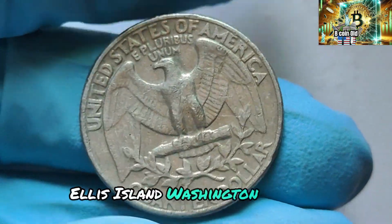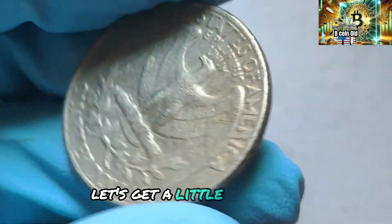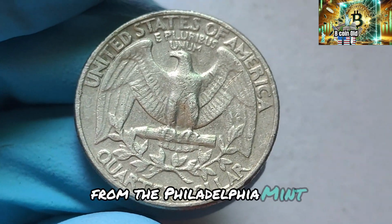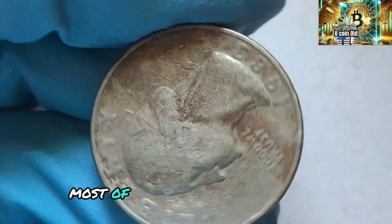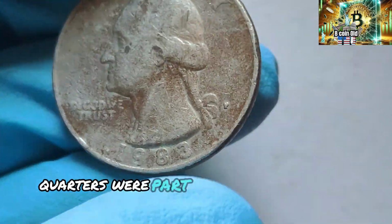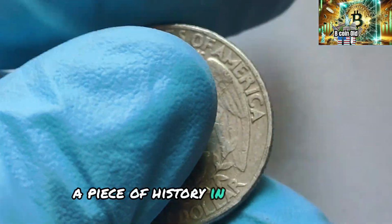Now, first things first, what's so special about the 1983 P Ellis Island Washington quarter? Well, for starters, it's not your average quarter, and we're not just talking pocket change here. Let's get a little backstory going. Back in 1983, quarters were churned out like candy from the Philadelphia Mint, hence the P mint mark. But here's the kicker. Most of these quarters got spent, scratched, and tossed around without a second thought. Ellis Island quarters were part of a commemorative release, paying tribute to one of America's most iconic landmarks. A piece of history in your pocket.